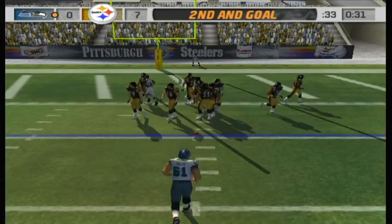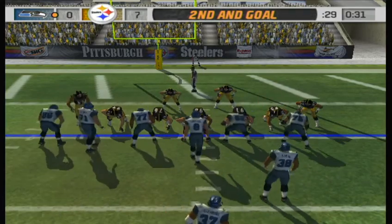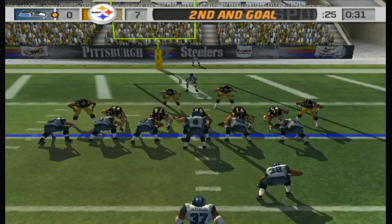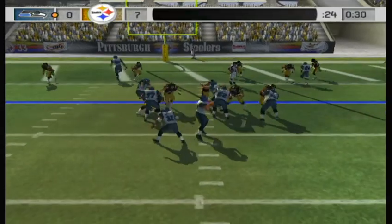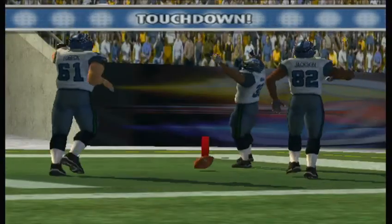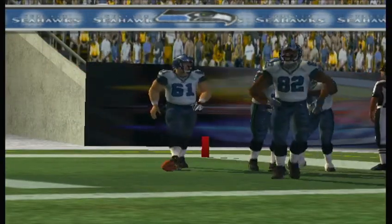It's 2nd and goal at the 5. Drops back. Under pressure. Gets rid of it. Caught. Touchdown. Seahawks. Hasselback puts points on the board with that pass.